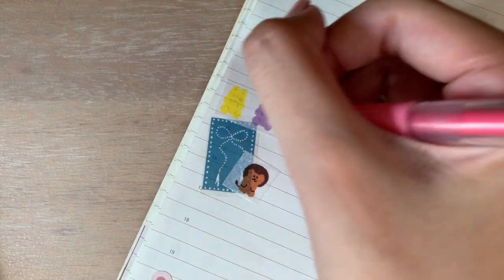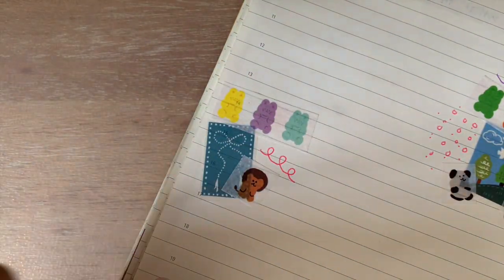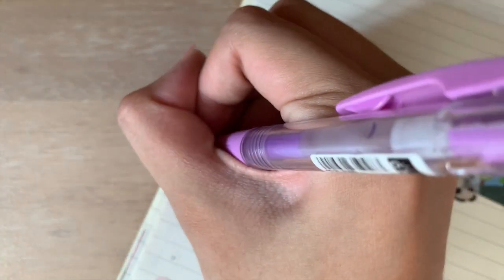So you'll see me add these little circles, swirls, and dots throughout the page, just so that everything comes together and it looks like one whole design.